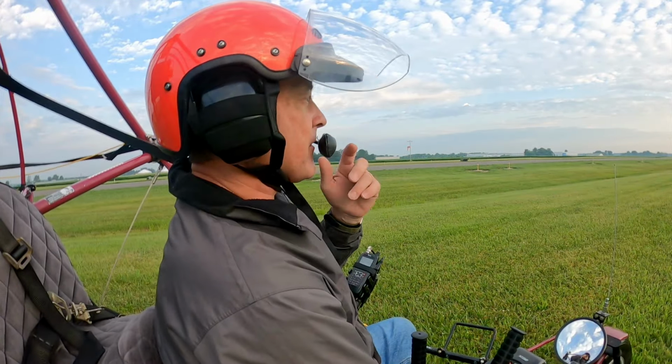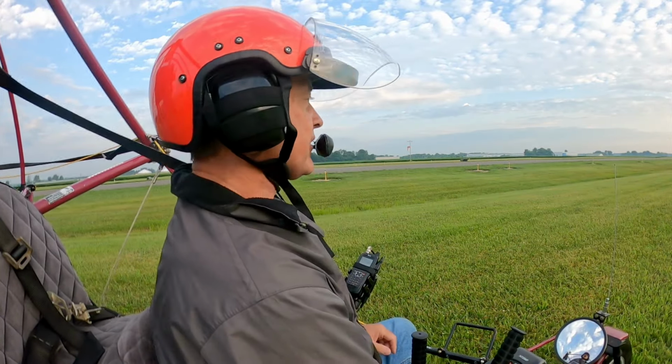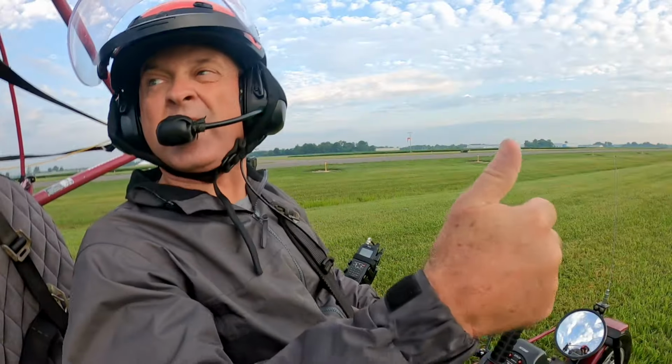Shelbyville traffic, experimental power parachute 729 Mike Papa, flight 2, departing to the north on the grass between taxiway Alpha and Bravo, Shelbyville. Thank you.